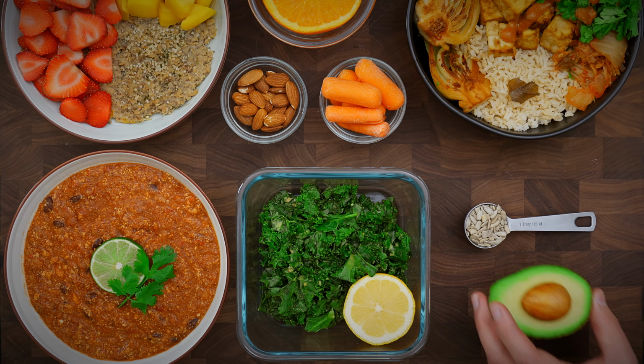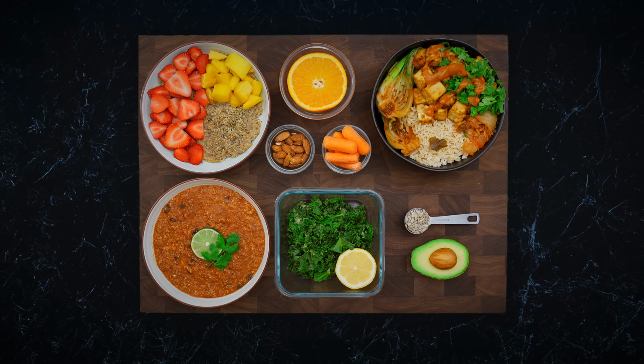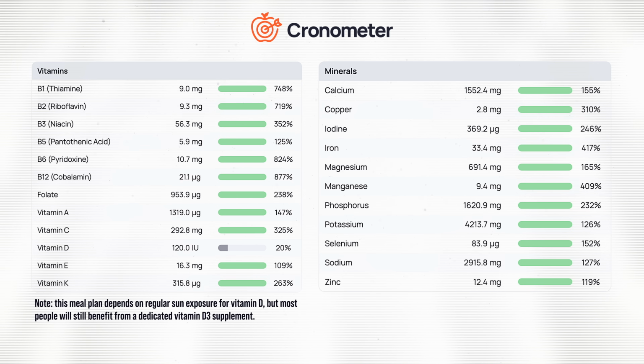Also, if you're pregnant or breastfeeding, it's especially important to consume more calories than this meal plan contains. Plus, breastfeeding women need a little bit more vitamin B5 and vitamin E than this meal plan offers. So you should add a tablespoon of sunflower seeds and half an avocado to your lunch to meet your daily requirements.